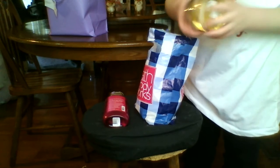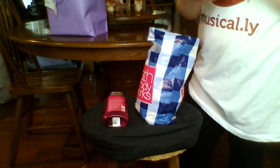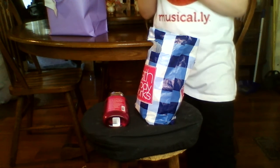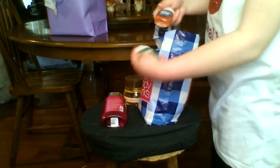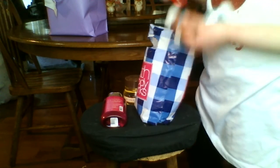I got this Cocoa Shea Honey Ultra Conditioning Bath and Shower Jelly. I'm going to use it to wash my hands because my hands are all slimy. Cucumber, my Bath and Body Works hand sanitizer: Cucumber Melon, Peach Saline, Honolulu Sun, and A Thousand Wishes.